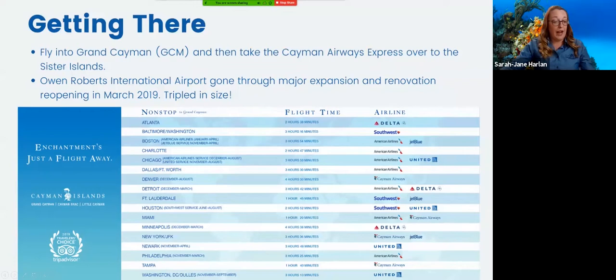The airport in Grand Cayman was recently renovated. It has gone through a major expansion. The expansion brought it from 43,000 square feet to 120,000 square feet, and now it can accommodate over 2 million passengers. With the expansion, we got new check-in areas, a new departure and arrivals hall, and there's more shopping and food options available to you also.